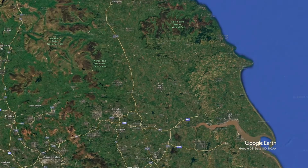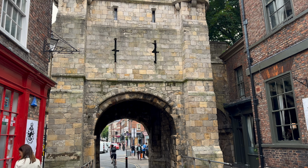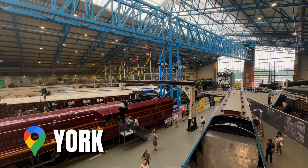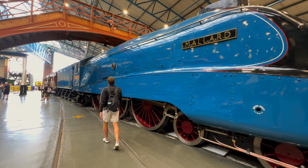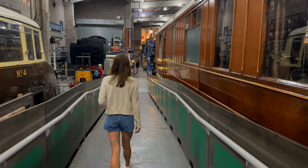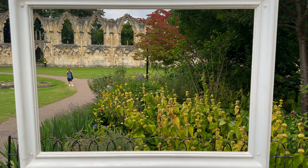Our last city stop was York, a place that in many ways feels like stepping back in time. We started our visit with a trip to the National Railway Museum, and to be honest, it actually exceeded our expectations. Even if you're not a train enthusiast, you can easily spend an hour or two immersed in the fascinating exhibits. From there, we delved into the heart of York, wandering through its beautiful gardens and historic streets.